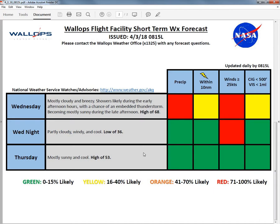We'll see that frontal boundary that we have been discussing over the last couple of days finally make its way through the region. Likely during the early afternoon hours is when we'll see that front cross the area. Still seeing a chance of an embedded thunderstorm or two along that front, and again, it'll likely be during the early afternoon hours when that frontal boundary moves through the region, and then we'll see mostly sunny conditions by late afternoon as it quickly exits the coast.